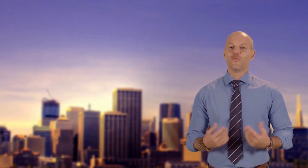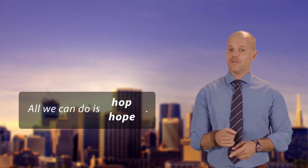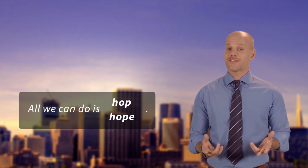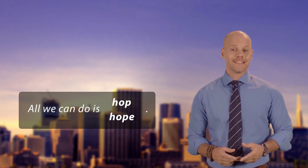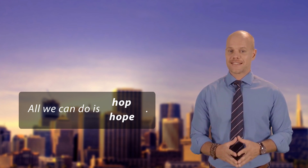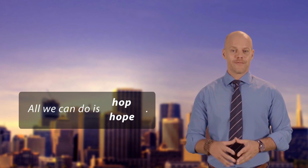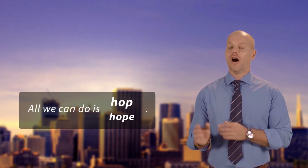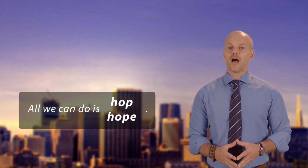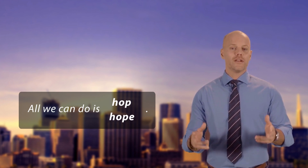The second activity will improve and test your ability to distinguish the O gliding vowel from the O simple vowel in sentences. You will see a sentence on the screen where one word has two options. You will hear the sentence with one of the words being said. Your job is to choose which word was used in the sentence. Number 1. The options are hop and hope. All we can do is hop.